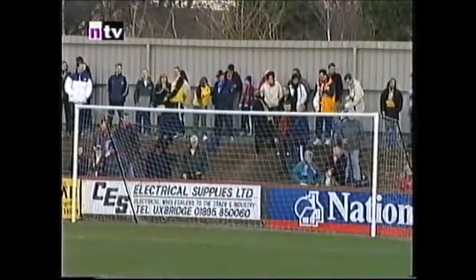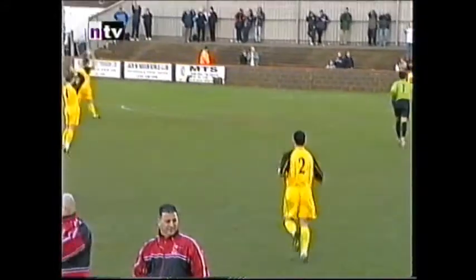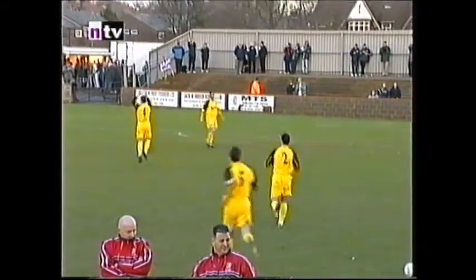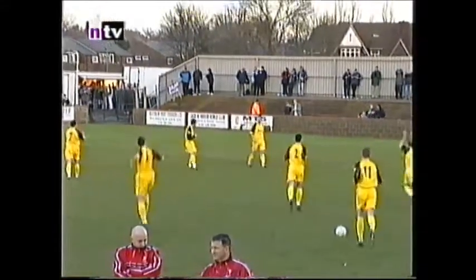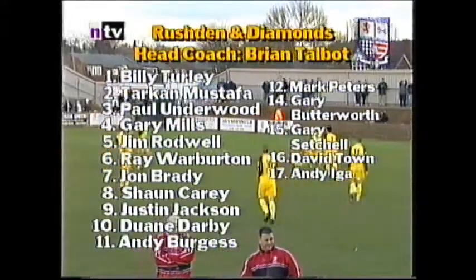You see Hayes now taking to the pitch, being led out by captain Dave Stevens, and of course there are the Diamonds. Ray Warburton, captain, leads them out. This should be one of Billy Turley's last games before he serves his suspensions. Obviously two red cards in the last two games really haven't done him a lot of good.